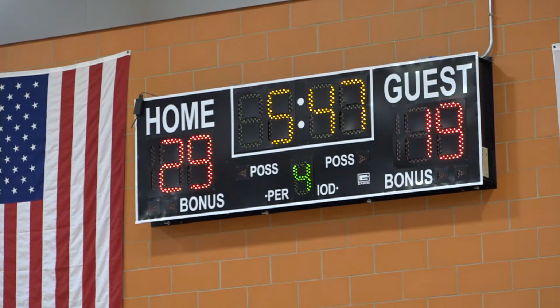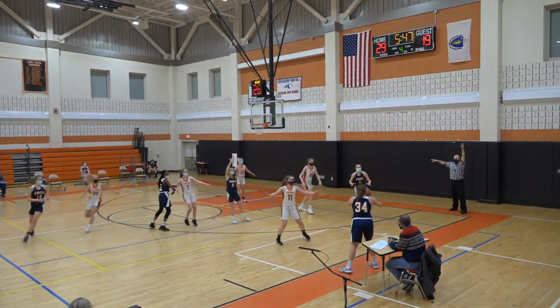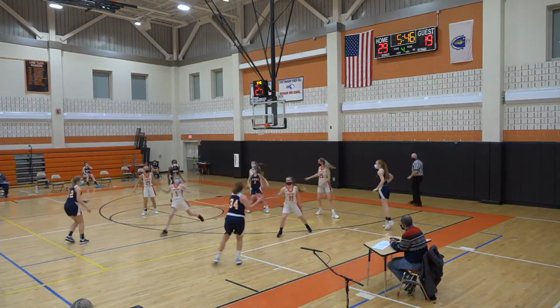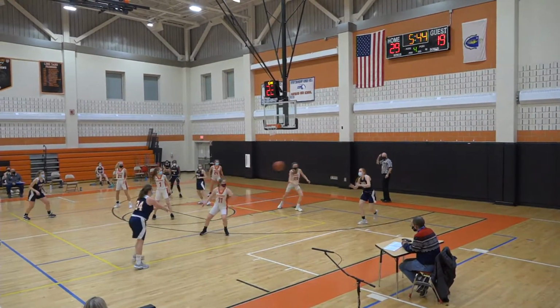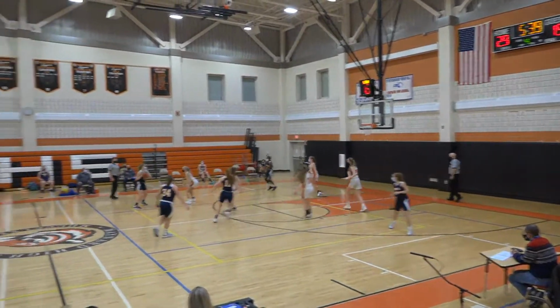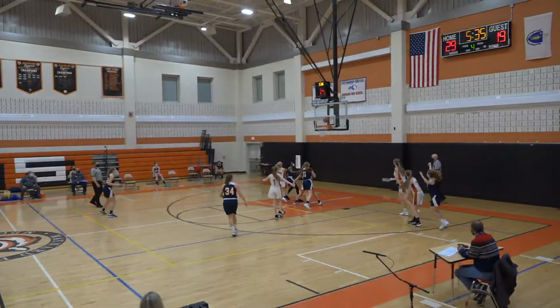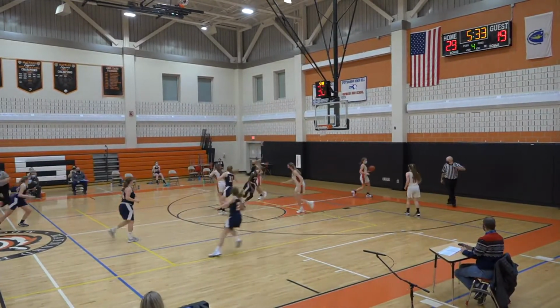AMSA's going to inbound the ball coming out of the timeout. 5:50 left in the half, and we're nearing the end of the game. Slowing my words a little bit. Oh, it's over here. Miscommunication on defense from Maynard, but they're able to communicate themselves into the play. AMSA trying to move the ball around. Getting the ball into the corner, a long 3-pointer finally hits.